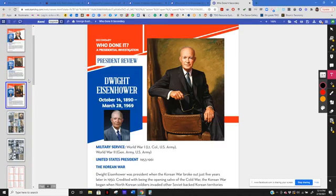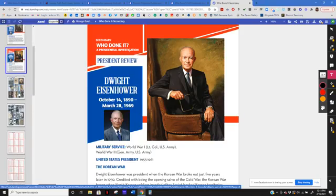Also, feel free to modify this as needed. If you're a middle school teacher, maybe you want to include James Madison, but not Truman or Eisenhower. So feel free to use your grade level and what you think is appropriate for your kids to modify this activity as you need to.